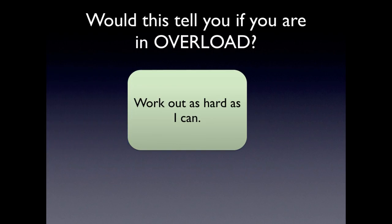This answer is tricky. It depends on how honest you are and how well you know your body. Sometimes people who are new to exercise don't realize how strong or how hard they can really work. Let's take a look at specificity now.